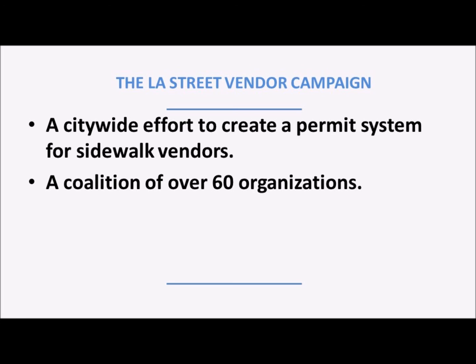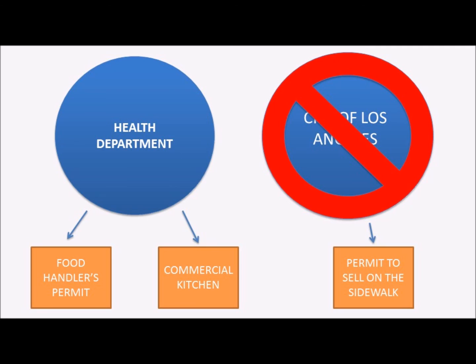I'm going to speed through this so Miguel can come up here and join me, but we show this model to vendors to educate them on what's going on. If you wanted to start a vending business, you have to be concerned about two different entities in general. One of them is the health department, where you get your food handler's permit and such. They only care about making sure people don't get sick. The city, on the other hand, doesn't care if people are getting sick. They care about where you're selling your food, land use.